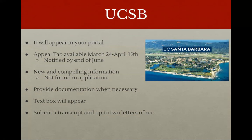And I think you have like 500 words where you get to explain to them why you feel like you should be given another chance. And then that's where you'll want to provide new and compelling information. And then they actually do allow students to submit a transcript and up to 2 letters of recommendation.